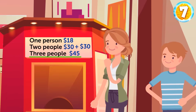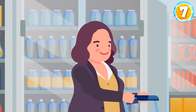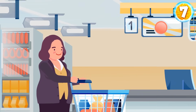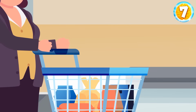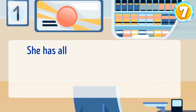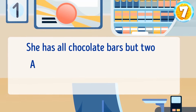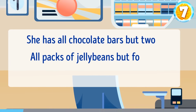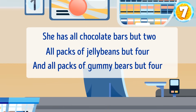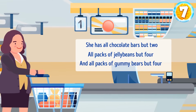Ellery has a sweet tooth, and every Friday she goes candy shopping for the week. Tonight, she bought chocolate bars, jelly beans, and gummy bears. She has all chocolate bars but 2, all packs of jelly beans but 4, and all packs of gummy bears but 4. How many pieces of each type of sweets did she buy?